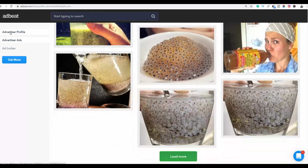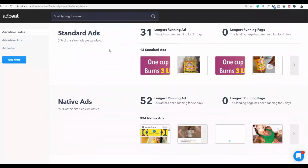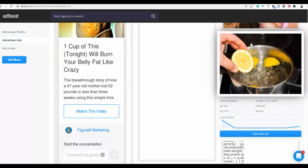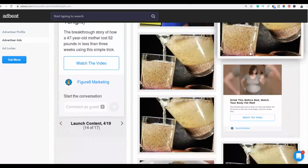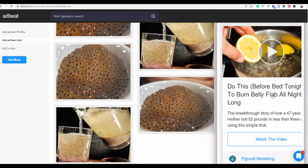So let's go back to advertiser profile and we're just going to choose one ad that we can promote with this method. If you check for standard ads, let's just click on standard ads. We're just going to choose one ad for this example that we're going to be promoting this product with. If you scroll down here, you can choose one of the ads that you want to use for this particular example. You can use this type of ad. You can just save this image and we're going to use it for this particular method. You can just choose one, for example from here. So you can see this is a good ad. This is a simple image ad.